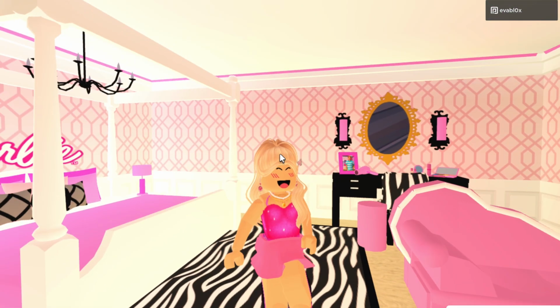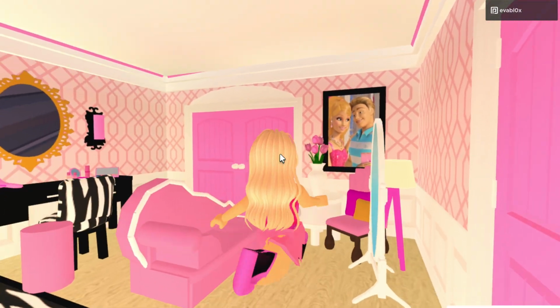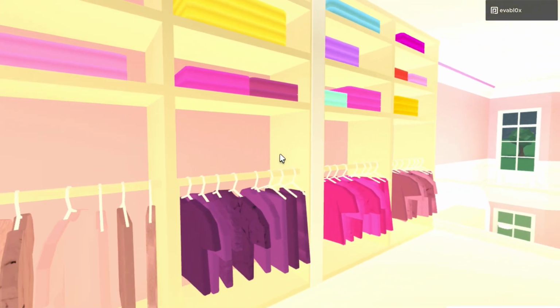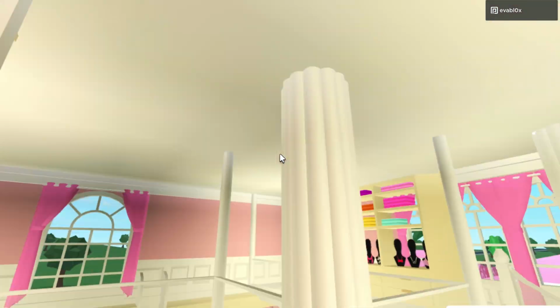So let's go ahead and look at the main addition of the house, which I know you've all been waiting for, and that is the closet. Okay, let's go into this closet. So when you first open the double doors, you get led onto this little balcony area with all of these closets, just containing pink and purple clothes like in the show.